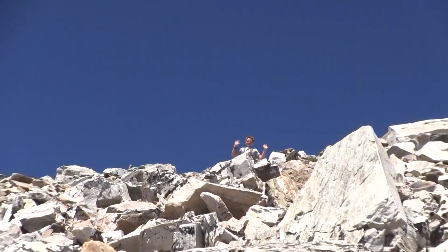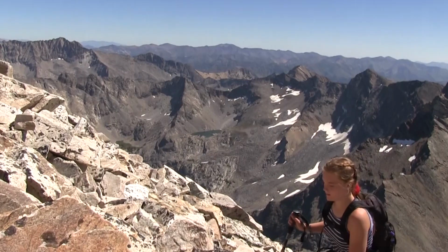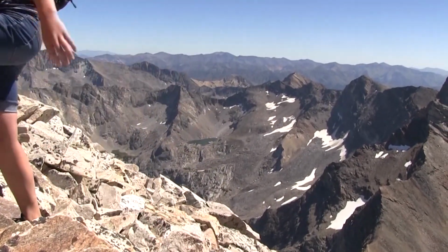Sure enough, looking up, there was Cade waving at the top. That meant we were close, and as an improvement, the rock solidified nicely, making the last part of the rock scramble much easier.